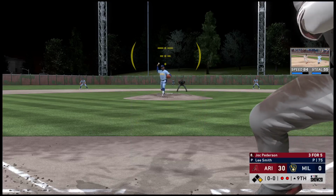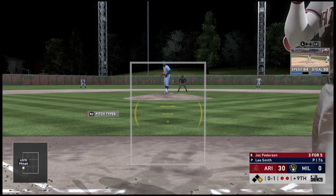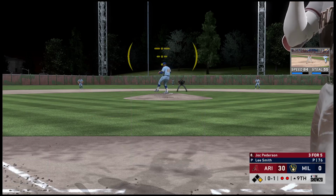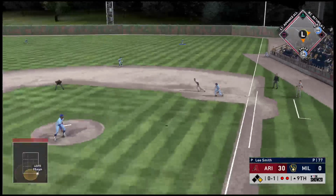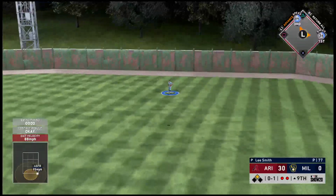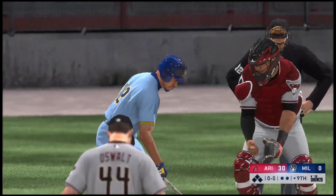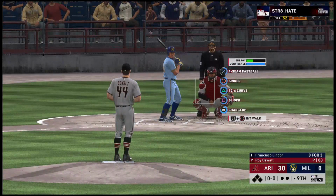Into the box now, Jock Peterson. As he'll take a look at his strike on the outside corner, it's 0-1. Working on a good line in this ball game, 3 for 5 thus far. Pulled high in the air out to right field. Mantle is going to have room out there. And that'll bring in the switch hitting Francisco Lindor.